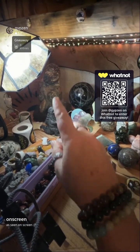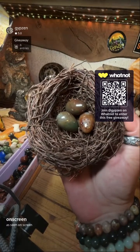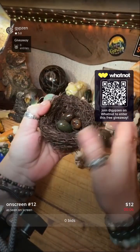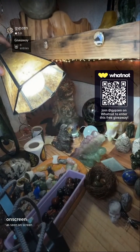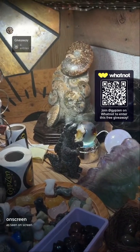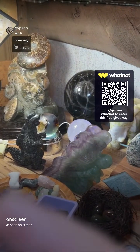The big ammonite back there. Yeah, this is the last one I have with eggs. Isn't that cool? This one's $12. It's the last one I have with eggs. The rest of the eggs are gone. I do have more of the nests. If anybody wants just a nest, I can do the nest alone for $5. But this is my last one with eggs. Yeah, the big ammonite. I'm not going to get it out today, Shorty, because it's huge, enormous, but you'll be able to see it better when we get moved into the other building. Isn't that thing beautiful? Love that ammonite. It's really cool. So is that smoky sphere right there.